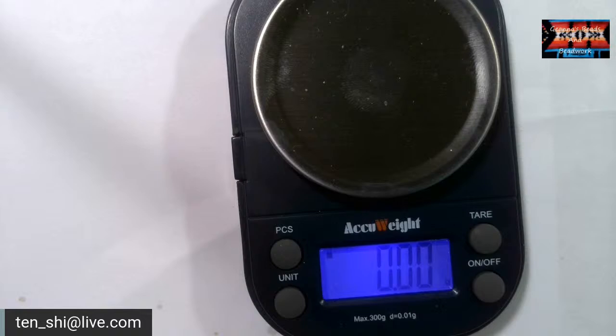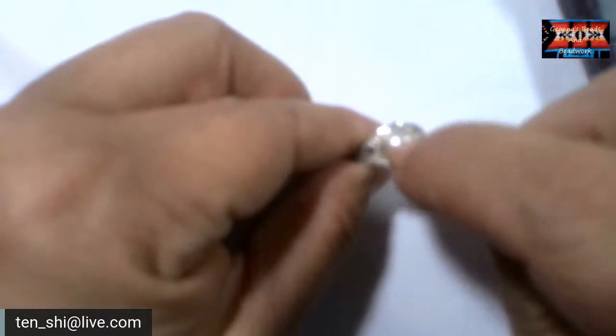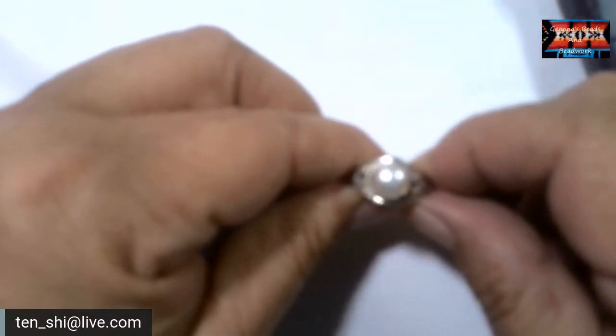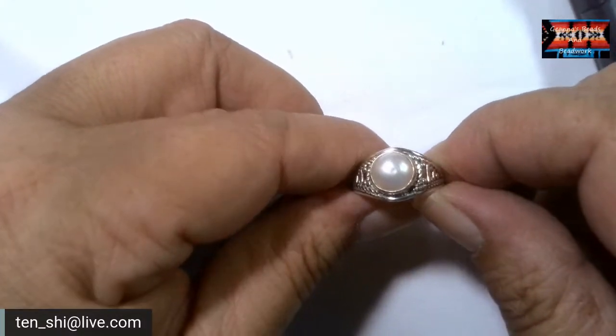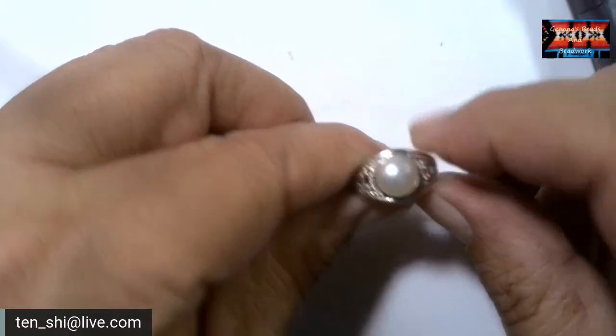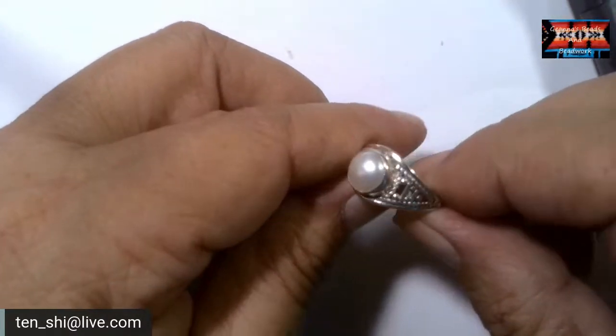Got another ring here. Beautiful little ring. It's got a gorgeous little pearl in there. You can see the rings in the pearl if you look closely. Hey, Vicky! Come on, focus. If you look closely, you can see the rings in the pearl. And I can just feel it when I rub my finger over it. Pearl. Testing the pearl ring.